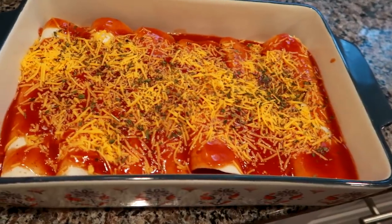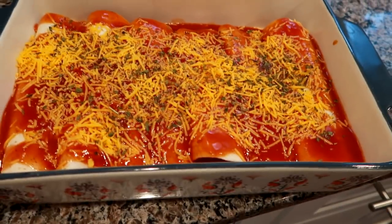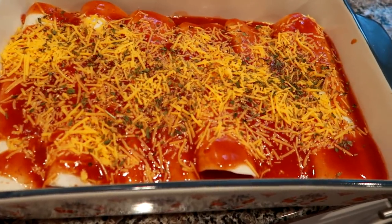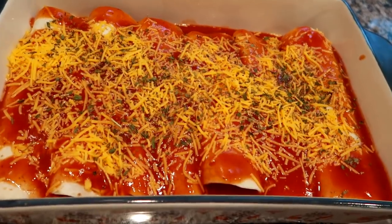Hey guys, so you've probably guessed we're having enchiladas for dinner if you saw me make them. So I've got my tray ready. It's about 3:30 right now, so I don't have to pop these into the oven for another hour, hour and a half. But I wanted to go ahead and make them because I have to run out right now, pick up Grady.